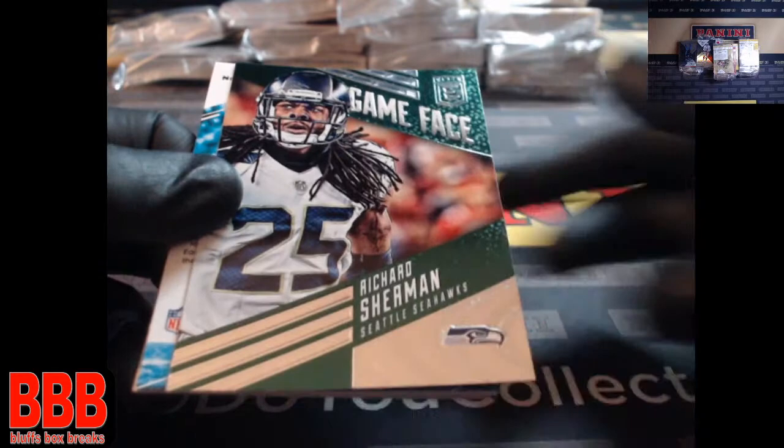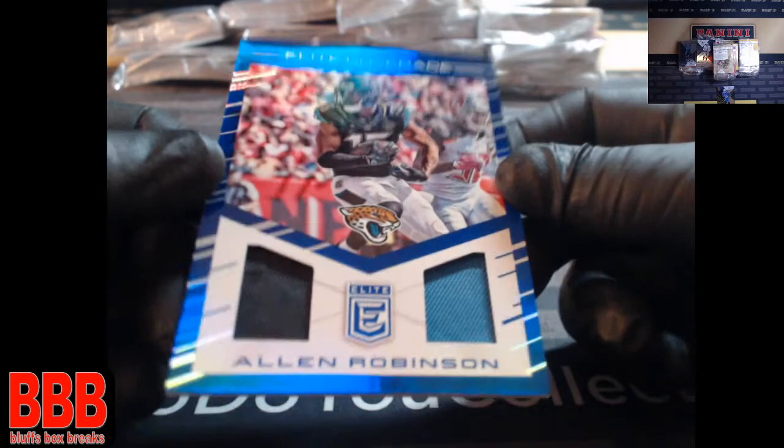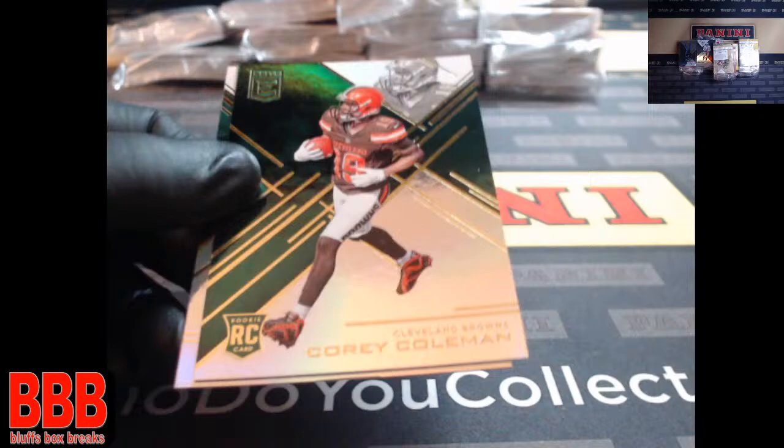First up, Jags. There you go, man. Dual elite coverage, Allen Robinson. So no ink on this one. Nice little dual jersey there. Starting off, that's how you do it. All right, green, Reggie Ragland, rookie. Corey Coleman, rookie. And Darren McFadden for the Cowboys.